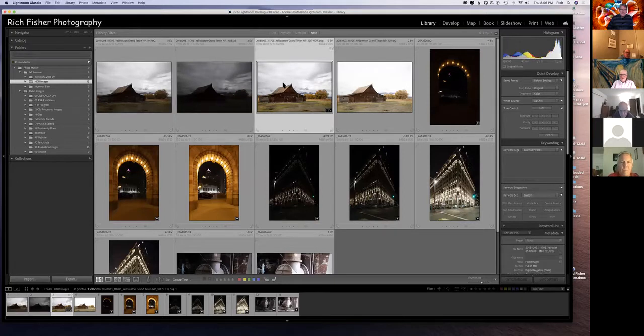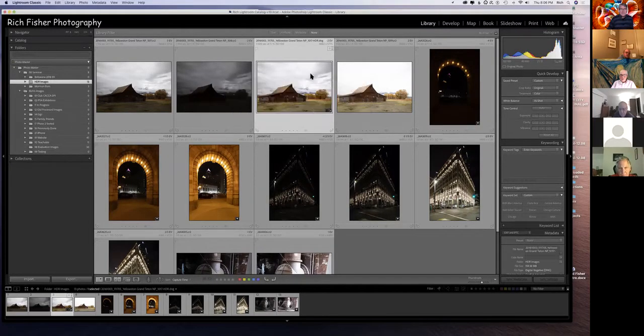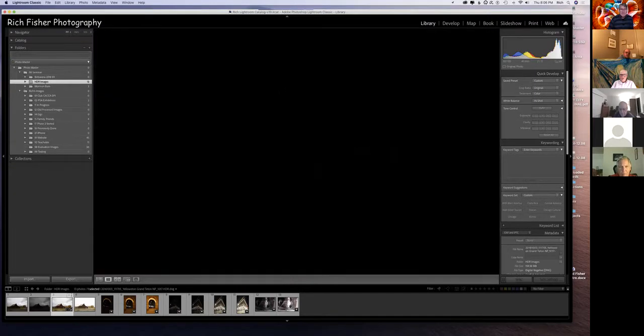Here are my 4 images. I don't know what the exclamation point is. I'll just say cancel. So this is the HDR it created for me.